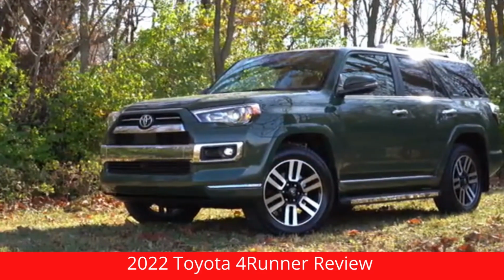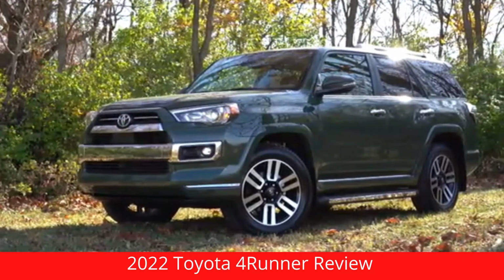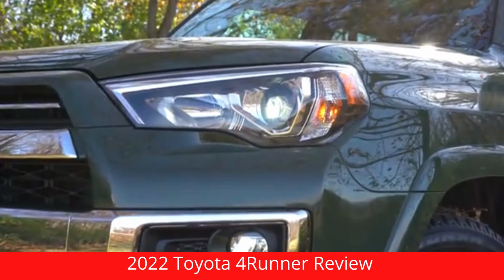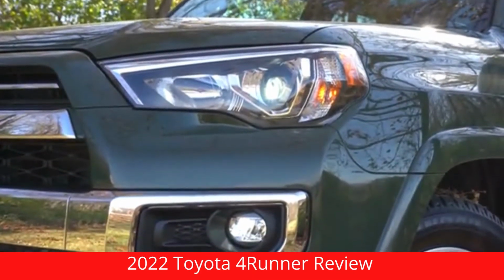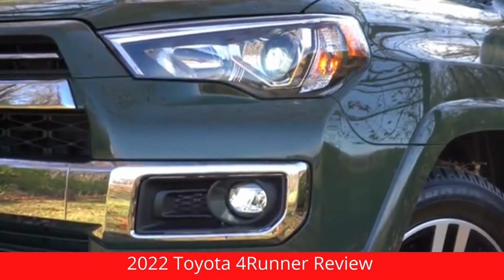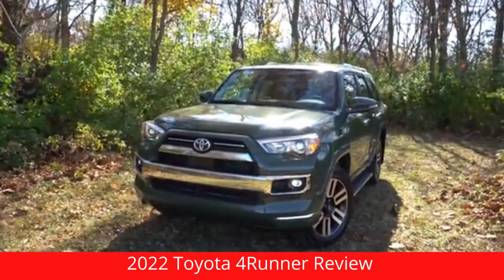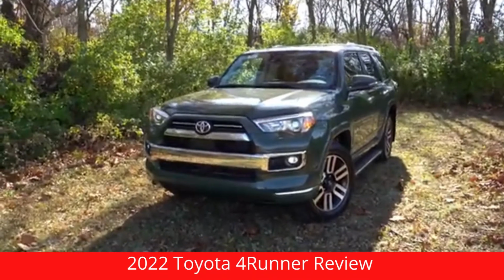You also get the automatic feature, meaning when it starts to get dark out at night, those headlights will turn on automatically for you. Automatic high beams are also coming standard for all trim levels. LED fog lights, once again, coming standard for all trim levels across the board. You guys can see that. So overall, definitely a very nice looking front end. But now let's go ahead and make our way to the side of the 4Runner.